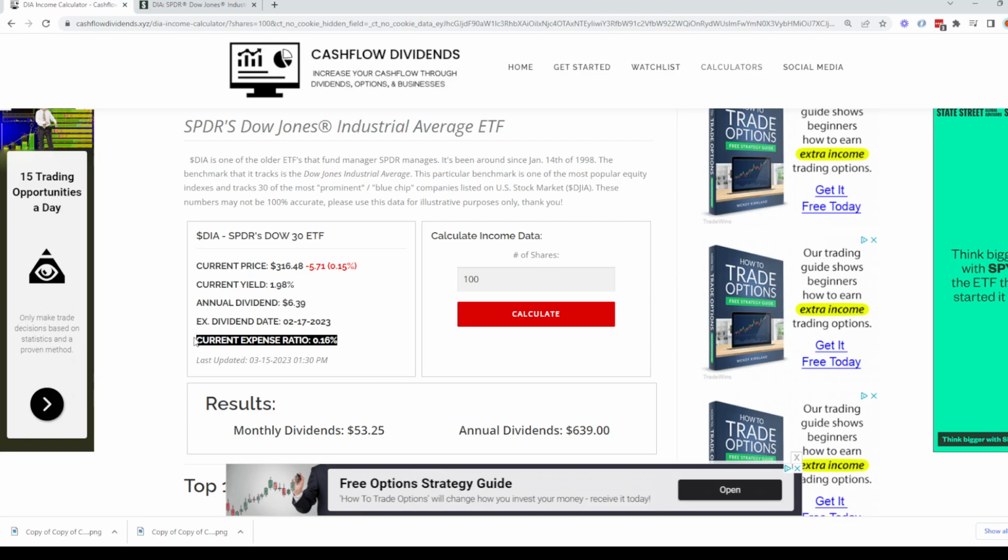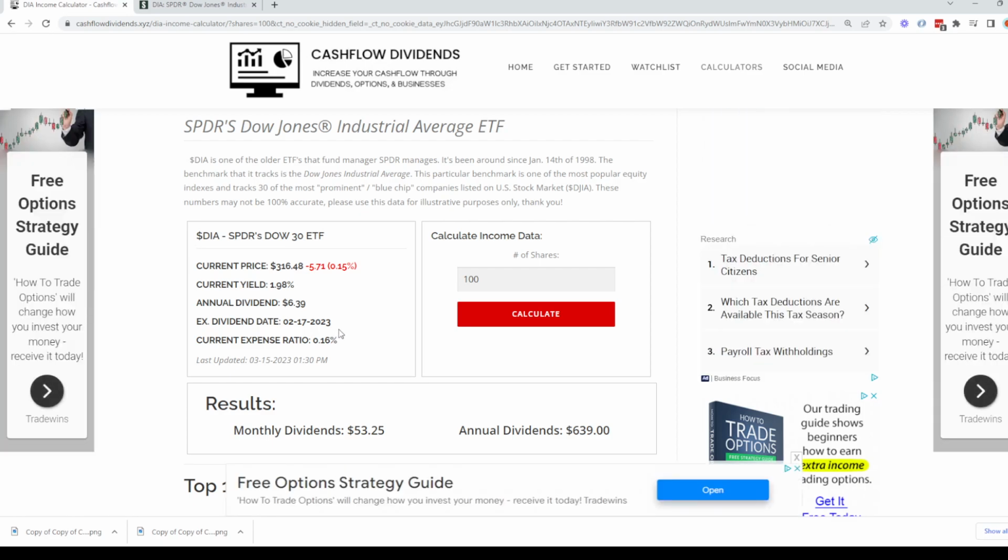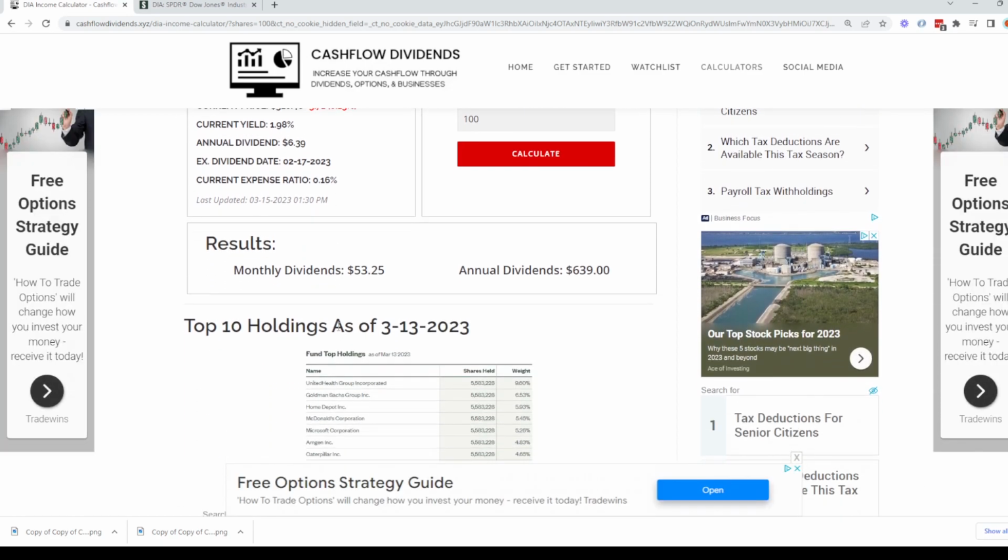One of the cons I want to talk about first is the expense ratio, 0.16, a little bit higher than SPY or VOO. So do keep that in mind. I think it's because it's a little bit older of an ETF, but it's a monthly dividend payer. So I think the expenses are going to be a little bit higher just because the fund manager has to deal with paying out monthly payments there versus quarterly, whereas VOO is quarterly.